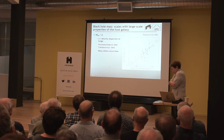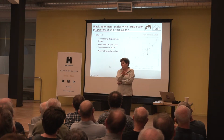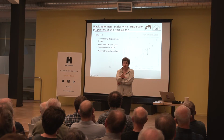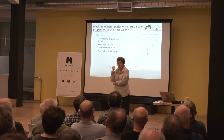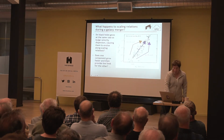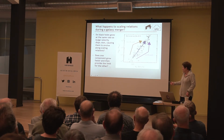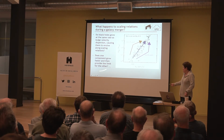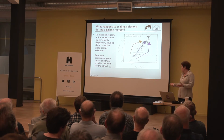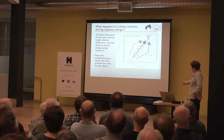So we asked ourselves, okay, we can measure the black hole mass, we can measure the bulge, and these are galaxies that are in the midst of colliding. Maybe during the collision is when they figure out that they're supposed to obey this odd relationship. So we asked ourselves, during a collision, do the black holes grow at the same speed as the velocity dispersion, causing them to evolve along the same scaling relationship? Or does one of them grow faster and then provide the limit for the other? So if the black hole grows first in these colliding galaxies, we should see black hole masses that are up here above this curve.